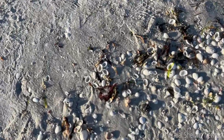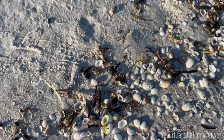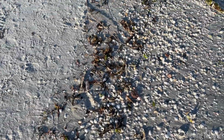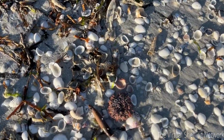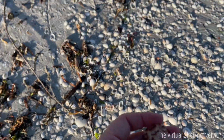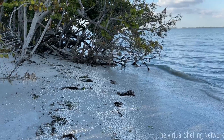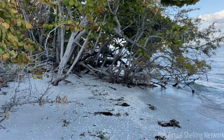There's a little piece of a little apple murex. There's another little sea urchin. There's a pretty little scallop. Beautiful little scallop. Oh my gosh, you guys, we have like come to the end, but it's really not the end.